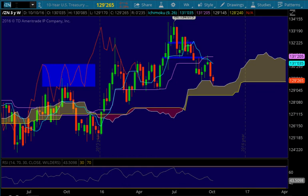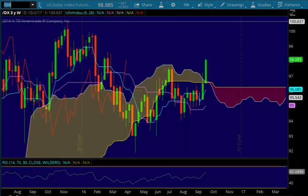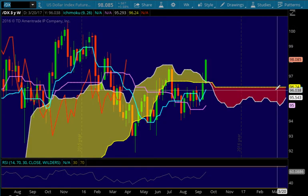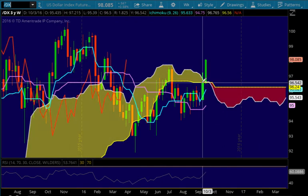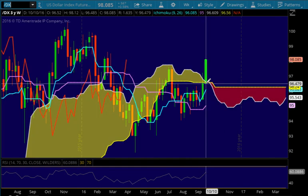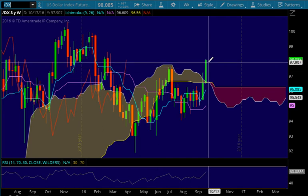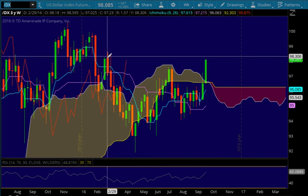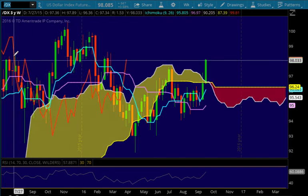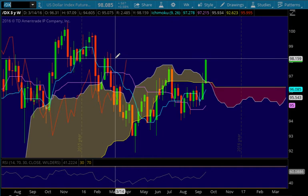All right, what else? Let's look at the dollar, because the dollar's been a beast. Crazy, beastly last week. After closing the prior week under the cloud, still in bearish territory on the weekly, we saw that the dollar put in a huge move above the cloud and up into this prior resistance zone. You see this was a prior resistance zone over here and over here. That's exactly where we're at right now, where we closed.